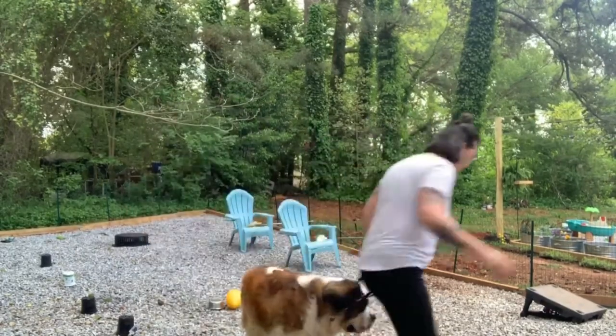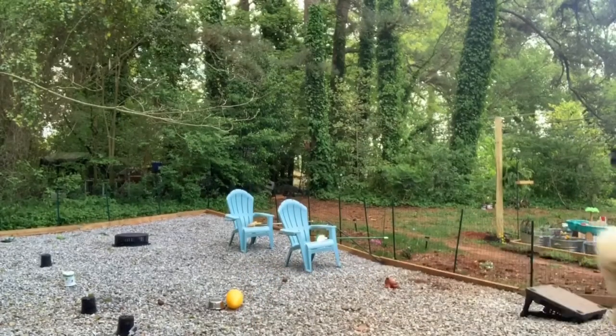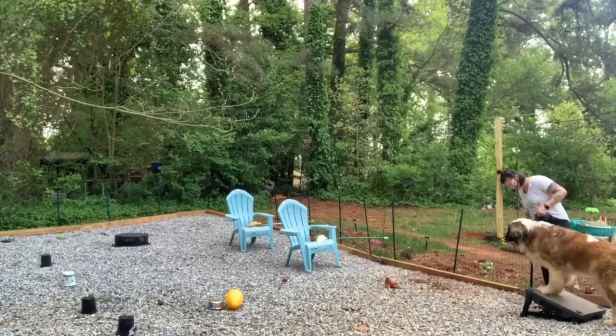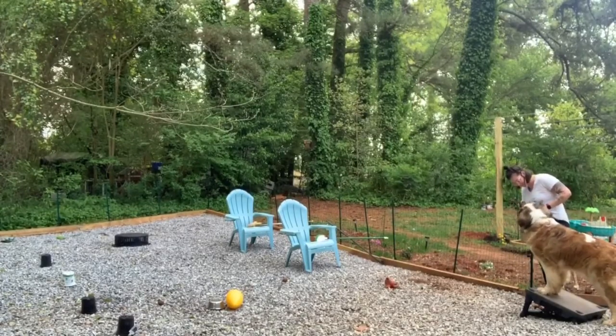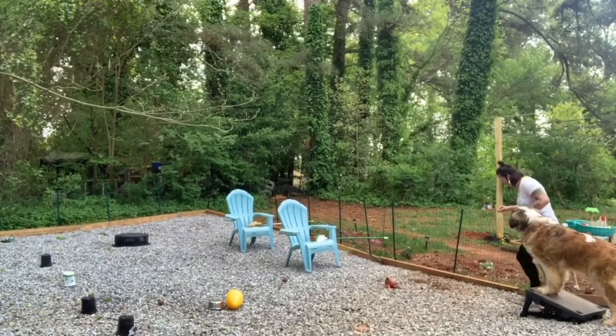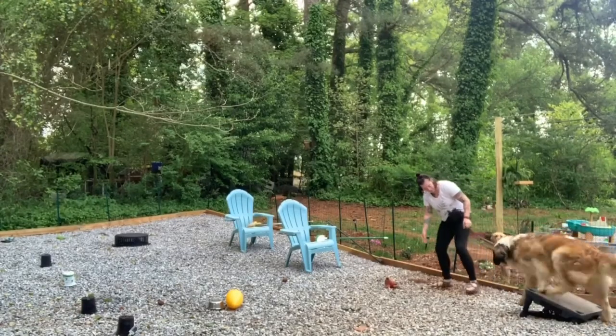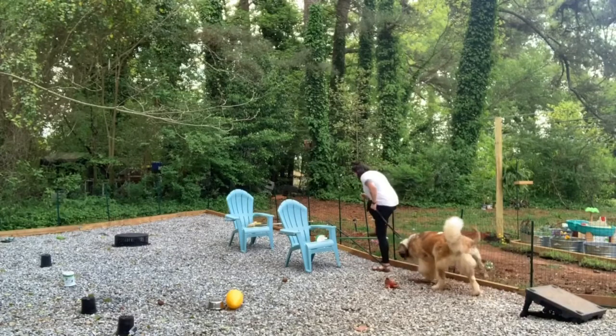Let's go! All right, first up, we have the ramp. We're good for balancing. He's doing it! Good job! Woo! And then next up, we have our jumps. Come on, buddy! Big jump! Whoa!